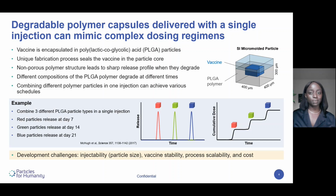Here's a schematic that better explains this concept. Starting off with three different polymers indicated here in the red, green, and blue, each one of them degrading at a different time point, say for example, day 7, day 14, and day 21. We can manufacture the particles shown above from each of these polymers, load them with vaccine, then deliver all three particles in a single injection. The vaccine is predicted to release on day 7, then again on day 14, and a third dose will be released on day 21, resulting in this cumulative dosing profile equal to if the individual had visited the clinic on 3 separate occasions for 3 different injections.